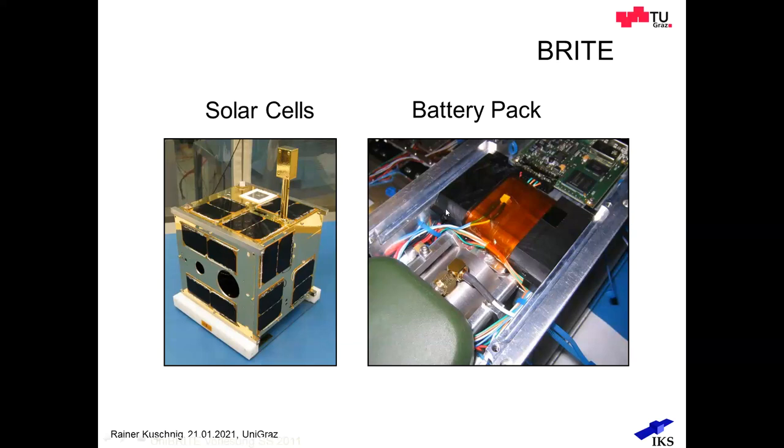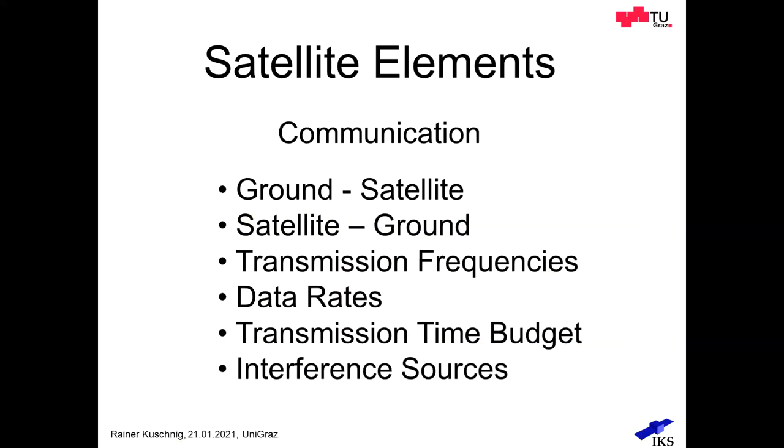The battery pack is in here. It's one of the lower panels, and it's packed with stuff, and it gives us the power when we can't produce it directly from the sun. Communication, again: nothing goes without communicating to ground.